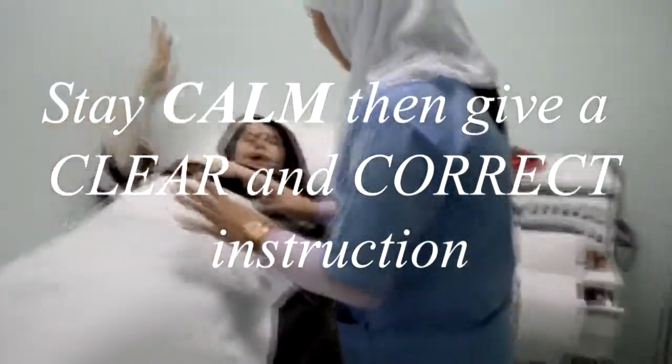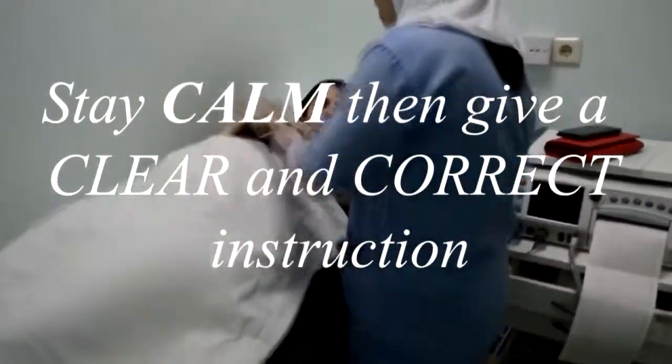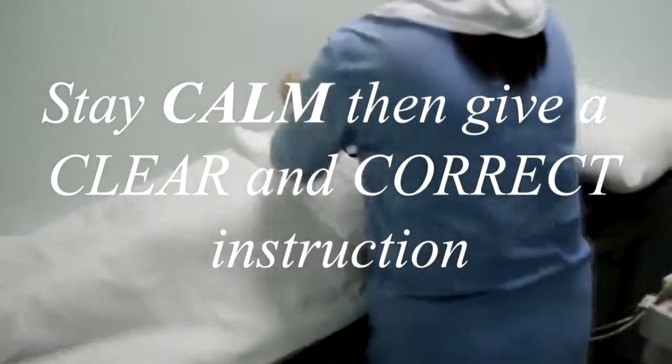When evacuating patients, stay calm, then give clear and correct instructions.